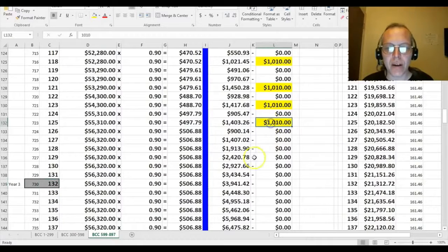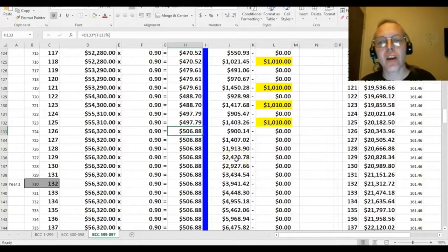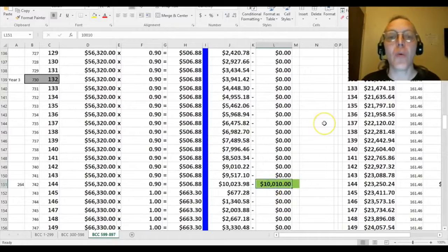But look what's happened here. There's no yellow here. You know why there's no yellow here? Because now you're making $500 a day, and that's where you're going to start saving that money up for that big $10,010 reinvestment. And again, it's green.